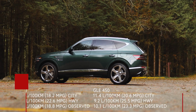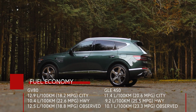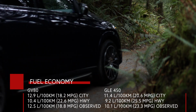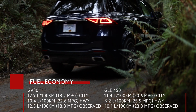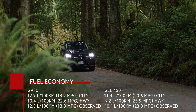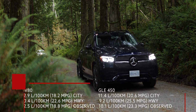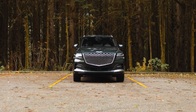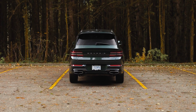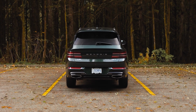The GV80 is rated for 12.9 liters per 100 kilometers in the city and 10.4 liters per 100 kilometers on the highway, while the Mercedes GLE450 is rated for 11.4 and 9.2 liters per 100 kilometers respectively. What's more, I found it easier to get better fuel economy in the Mercedes than in the Genesis. I averaged just 10.1 liters per 100 kilometers in the GLE, while I was struggling to get below 12.5 liters per 100 kilometers in the Genesis.